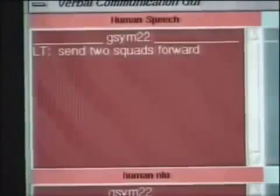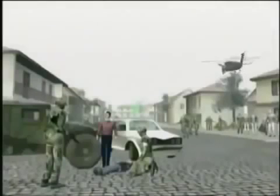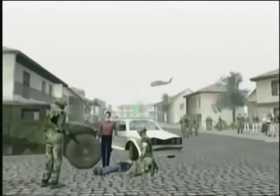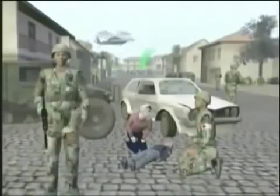And it uses speech recognition and speech generation technology so he can interact with them just like he would with a real human. The keys there are that it uses realistic graphics and artificial intelligence to drive the behavior of the avatars in the simulation so that they make reasonable decisions and can provide feedback on the reasons for their decisions.